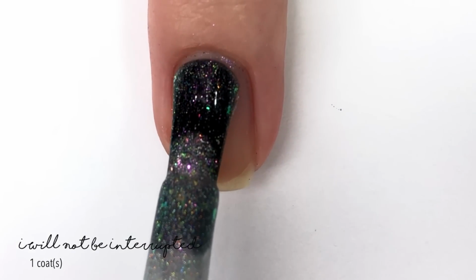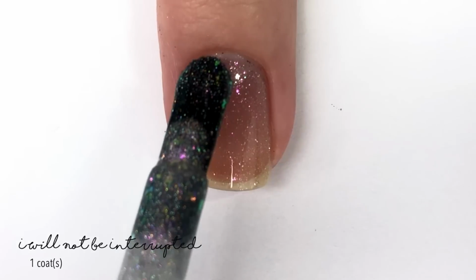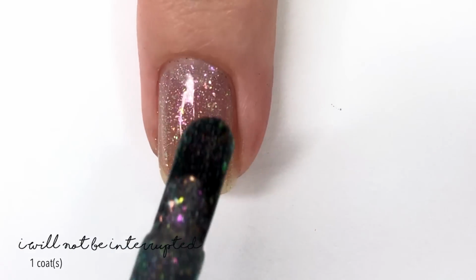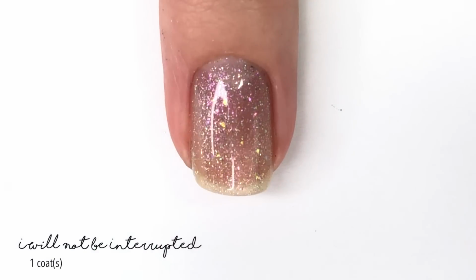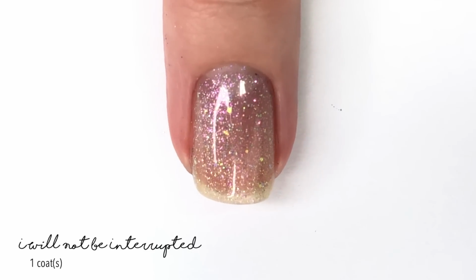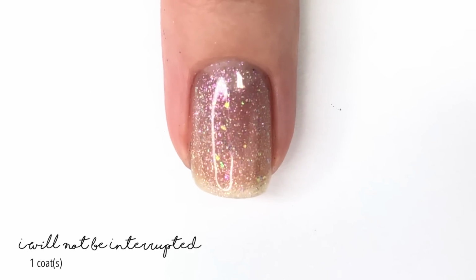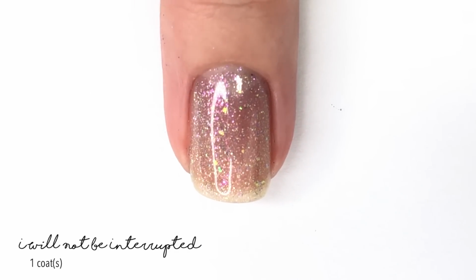Next up, we have a polish called I Will Not Be Interrupted. Now this one, as you can see, goes on super thin, very sheer, but very even. So this is one that you could actually use as a topper. However, today we are going to build it up because I think by looking at it, you can easily tell that it would behave really well on a dark shade.